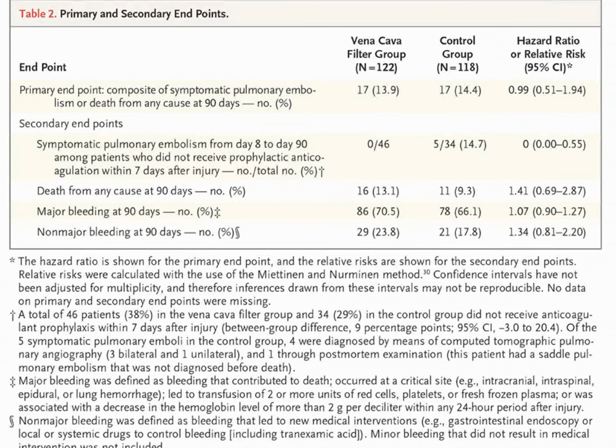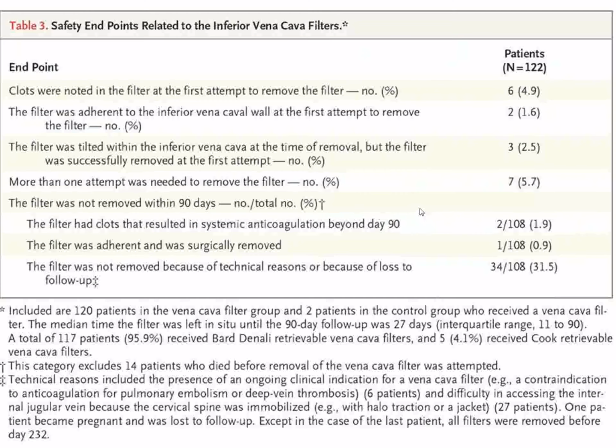And if we look at the secondary endpoints, symptomatic pulmonary embolism, death from any cause, major bleeding, non-major bleeding, there were no significant differences in these two groups. Safety endpoints were also monitored. Clots were noted in the filter at the first attempt to remove the filter. The filter was adherent to the inferior vena cava wall.